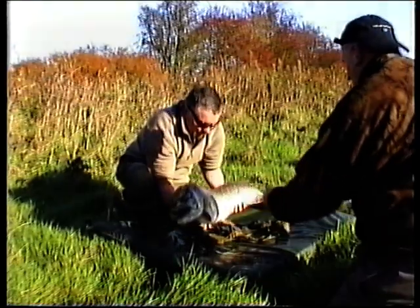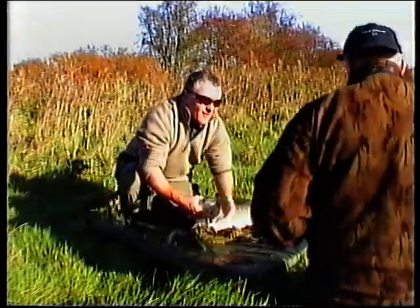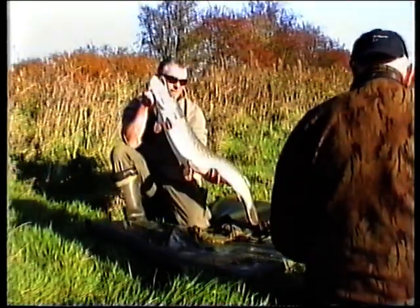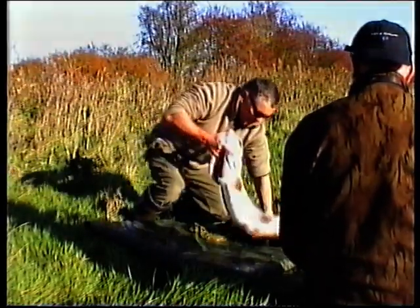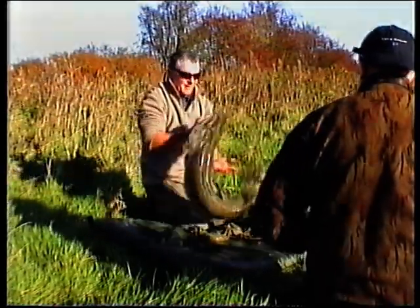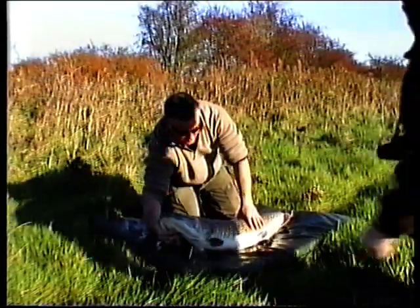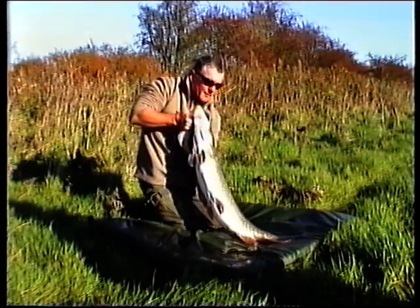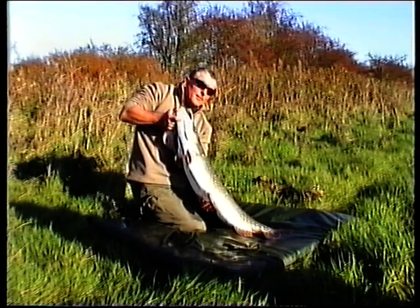Can you just hold it in its jaw there, and just, yeah, like that, Dave. Just like that, and just hold it like that. Knees close together. Oh, like that. That's it. You've got it. I'm not matting it. It's cold weather as well. Do you want it on the floor a bit, or?